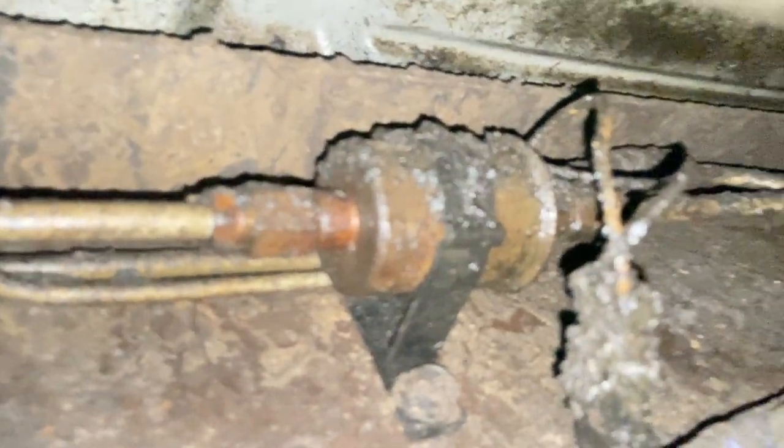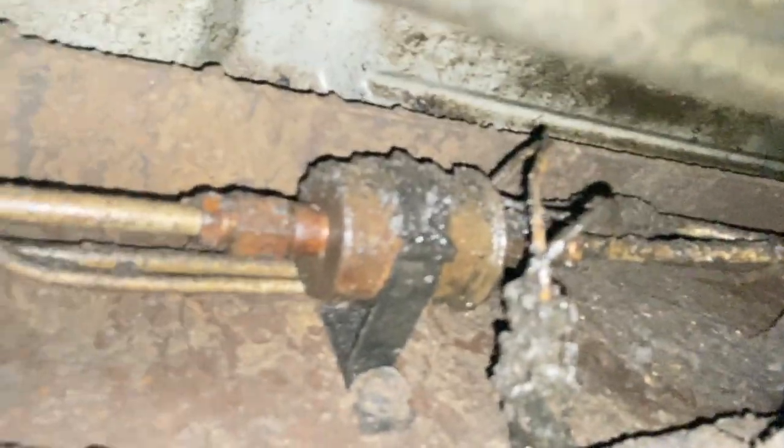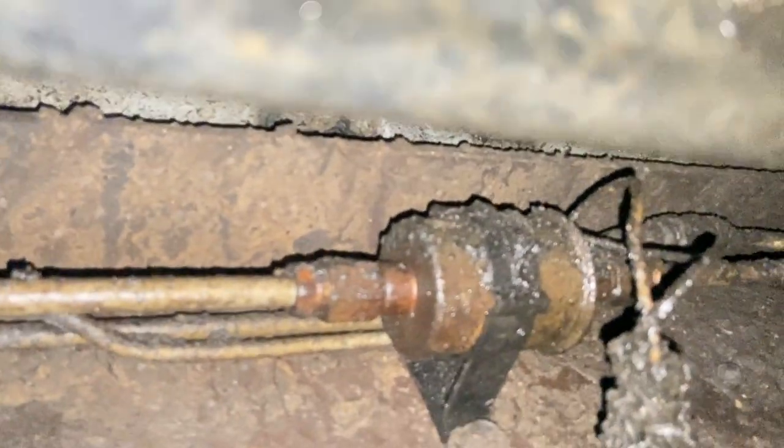And these have an inline pump, called a lift pump. It supplies fuel to the injection pump. Now granted, this thing has that massive oil leak, so everything's coated, but that's gross.